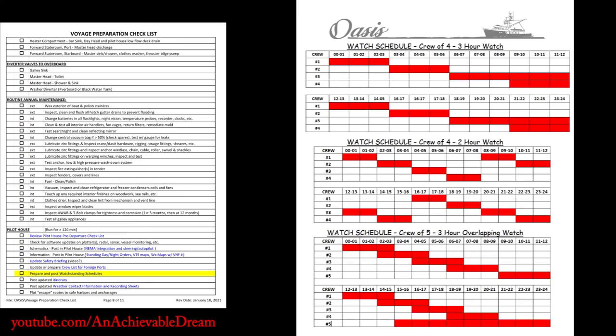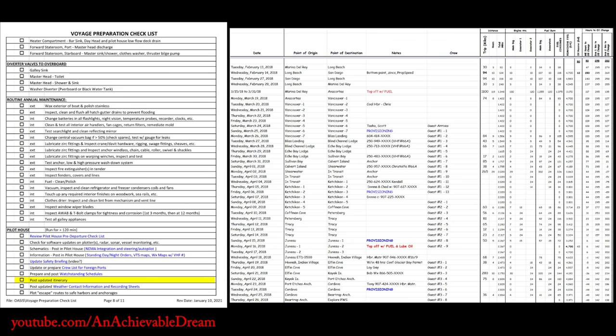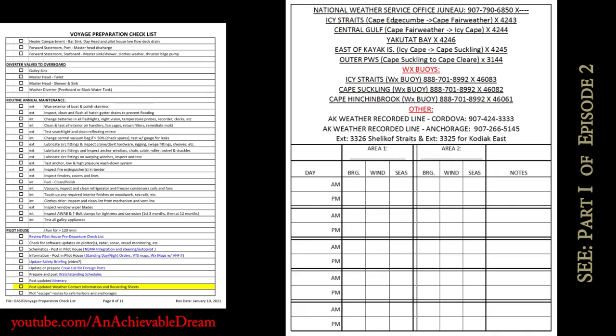As discussed in our previous episodes and earlier in this episode, preparing an itinerary is essential in weather routing, planning guests and crew schedules, making reservations, provisioning, fueling, and allocating time to perform needed maintenance. As detailed in part 1 of episode 2 on a practical guide to weather routing, we will prepare ahead of time a weather contact and recording sheet for each offshore portion of our passage.